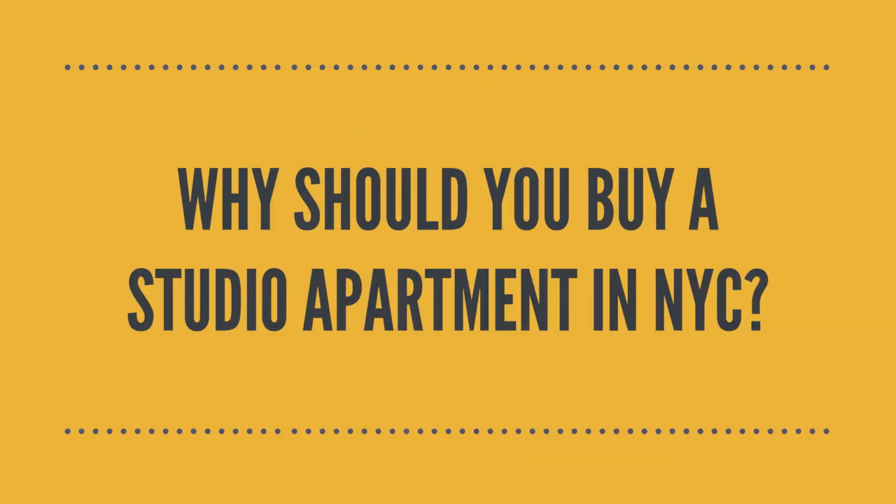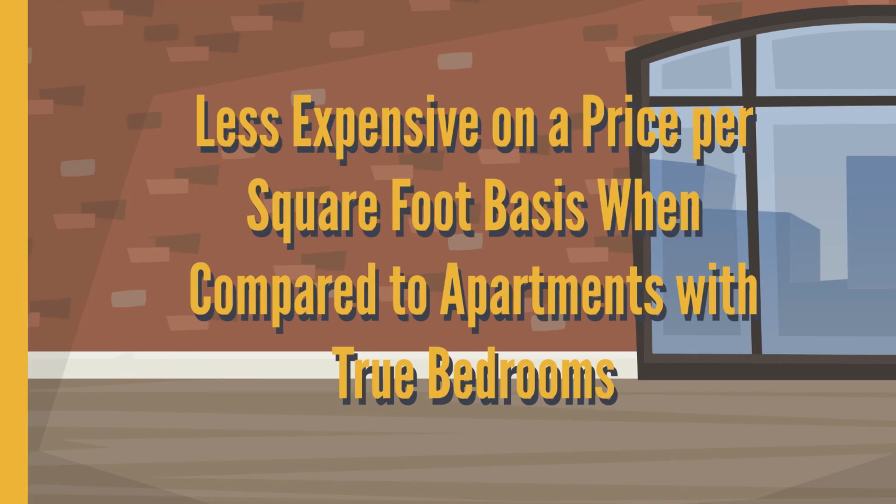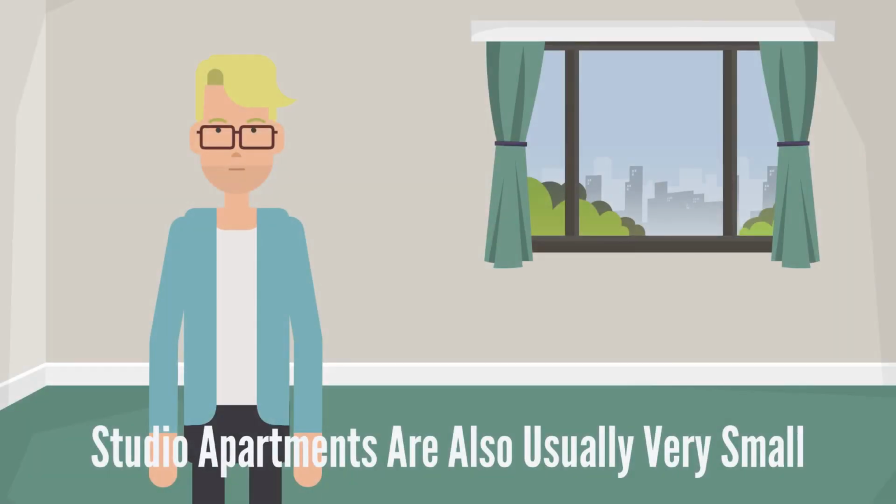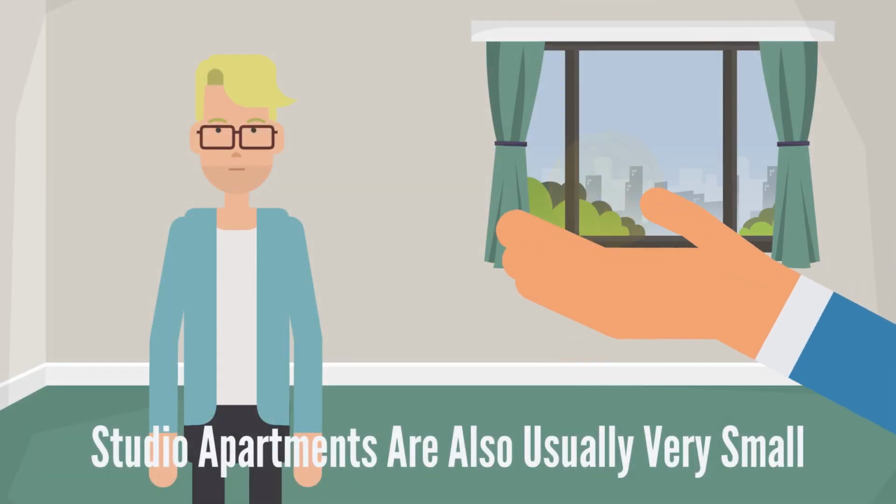Why should you buy a studio apartment in New York City? Studio apartments are typically less expensive on a price per square foot basis when compared to apartments with true bedrooms. Studio apartments are usually very small. The combination of a smaller space and lower price per square foot means that studio apartments are usually quite affordable by New York City standards.